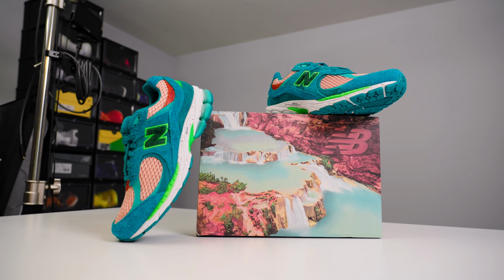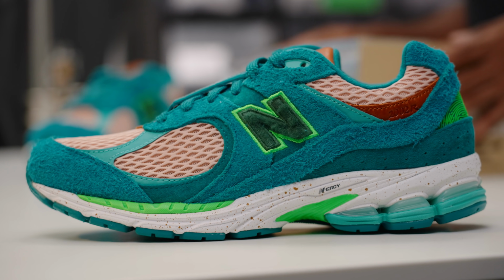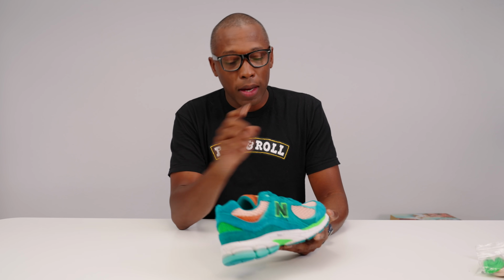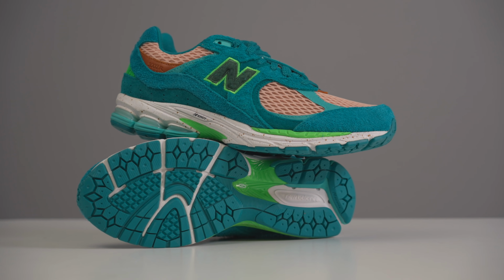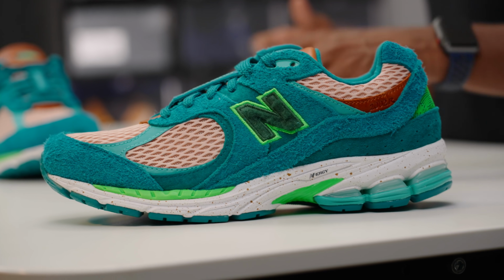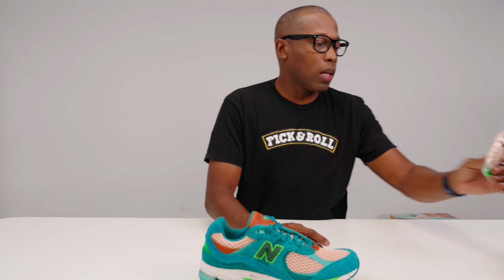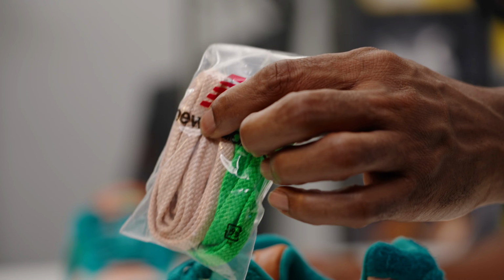He really did a great job. He's allowing his artistic expression, his creative expression, his character to come out in the shoes and tell a story that, one, we haven't heard before, which give him credit because he's been able to add relevance to something that most of us didn't even know about. So the shoes are based on the falls, Havasu Falls, and they come with extra laces, just so you guys can see those. See, they're pink, and then they're green. I'm just gonna say a neon green as well.